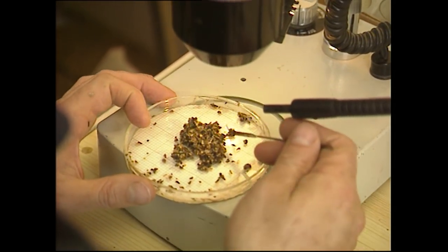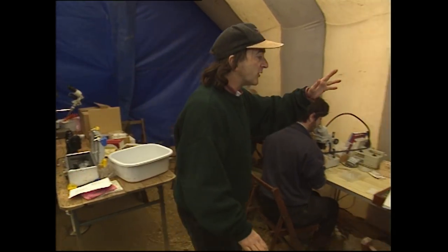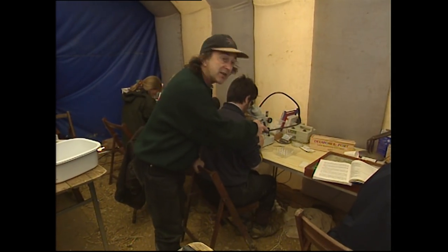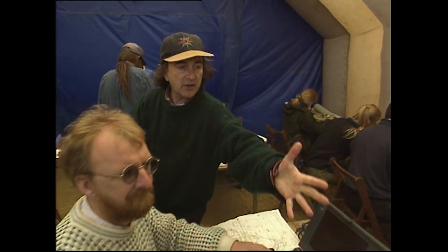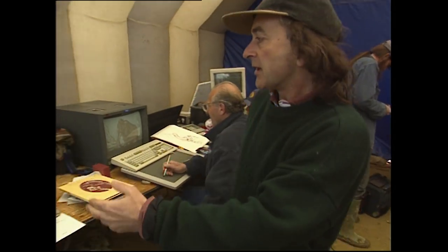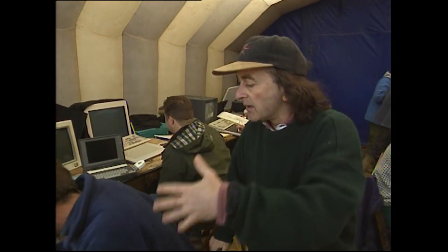It's lunchtime day three, and we've got an absolute avalanche of information coming in here now. We've got Russell working on the beetles, we've got snails and seeds here. Karenza's doing the mapping. Here's the geophys going into the computer. Victor's working on the animals. Steve's creating a grid which shows us what the riverbank would have been like. And Stuart's plotting everything onto a big plan.